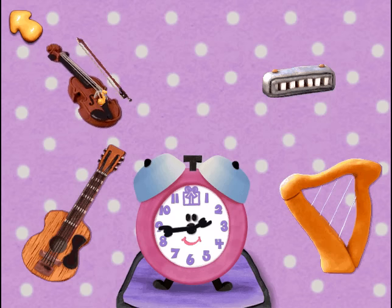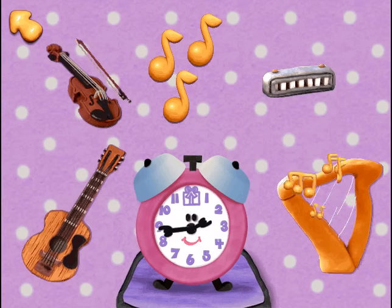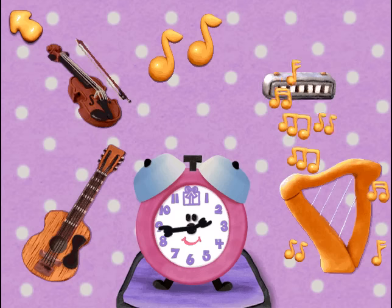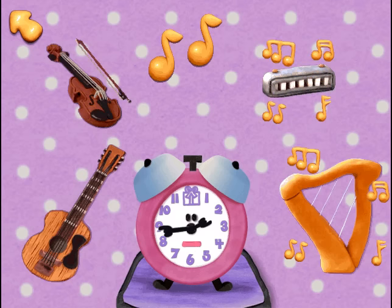A violin. A harmonica. A harp. La, la. A guitar. Could you help again? What instruments would you put these sounds with? You did it! La, la. You did it!